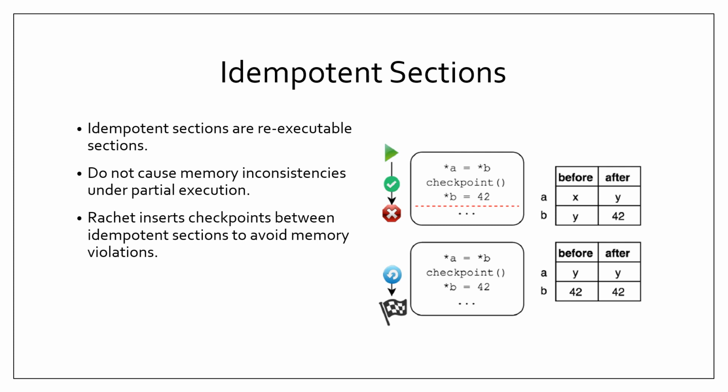This approach of creating idempotent sections is shown on the right. As we can see, now the program fails execution after the write, which is happening in sequence after the read. However, this time we place our checkpoint between the read and the write, and as such, when the program restarts execution from the checkpoint, there is no memory violation and the program state is still correct.